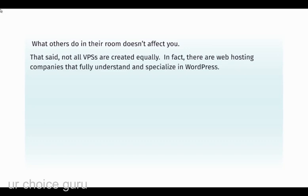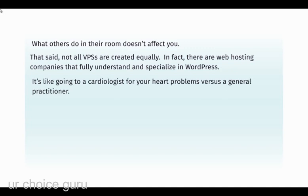Now, that said, not all VPSs are created equal either. In fact, there are a lot of web hosting companies out there that fully understand and specialize in WordPress. So the way they set up the memory, the hard drives, the software, it's optimized for WordPress. It's kind of like going to a cardiologist for your heart problems versus a general practitioner. The general practitioner may understand a little bit about your heart and how to help you, but the cardiologist is really going to know how to help you. So you're going to a specialized web host, essentially, because they understand your needs specifically. They understand WordPress and how it operates.